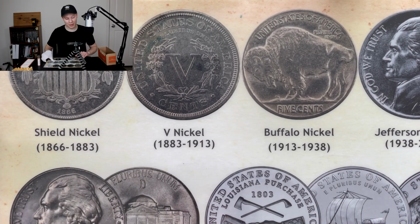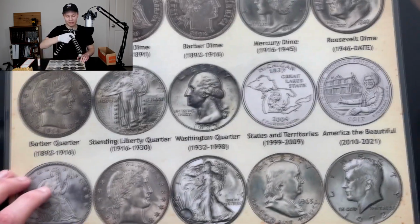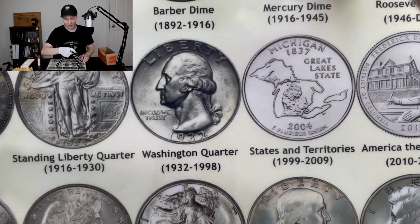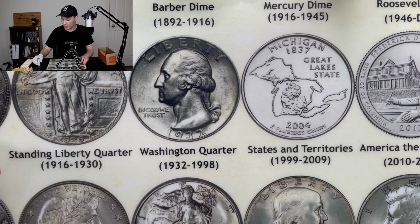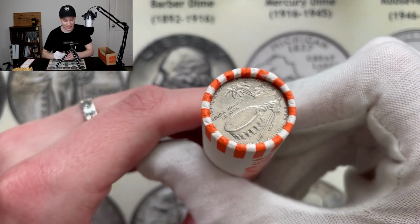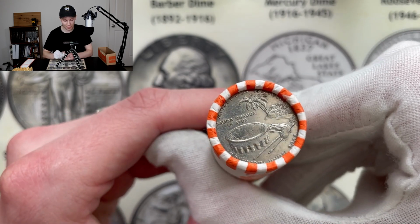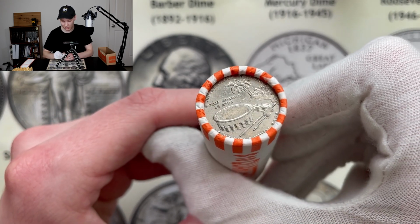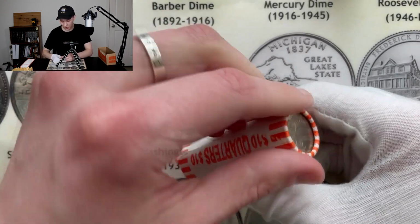And for that, we're going to be swapping out our nickel placemat for the silver stacking placemats, which features dimes, quarters, and half dollars across the front of it. And I'm going to focus on this section right here where we have the quarters, states and territories up through 2009. Now, 2009 is kind of a special year. That is when they did the DC and territories, and that would include the American Samoa, which is what we have on the end right there. Kind of a cool coin to see.